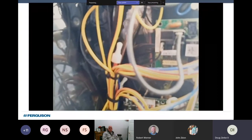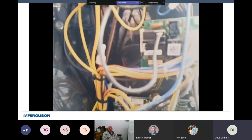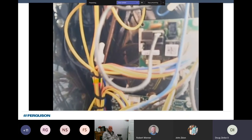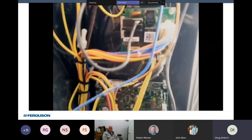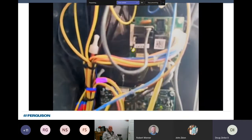Yes, sir. Okay. That tells me that the unit is getting 24 volts from the indoor unit to power the low voltage controls of this heat pump. So that tells me we do have voltage. The transformer inside is working. The low voltage fuse inside is working. But we need to now find out whether we have signaling coming through the thermostat to the outdoor unit.